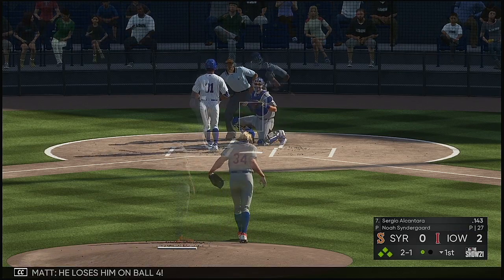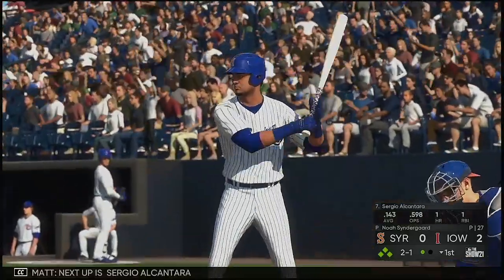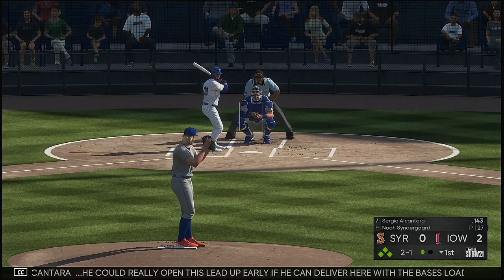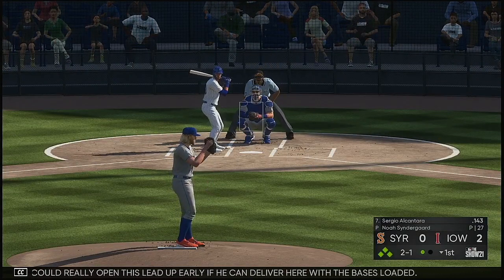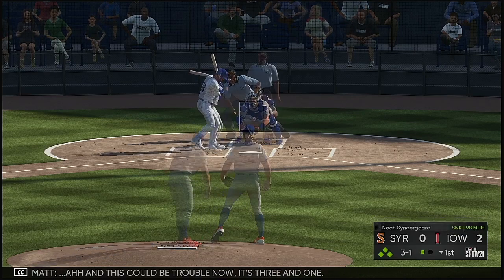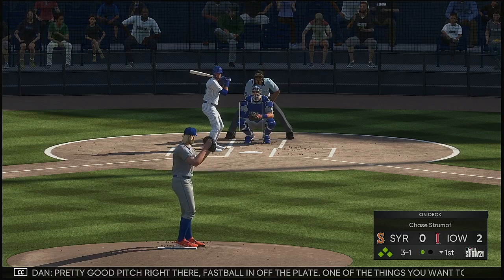He loses him on ball four. Next up is Sergio Alcantara. He could really open this lead up early if he can deliver here with the bases loaded. Alcantara. This could be trouble now. It's 3-1. Pretty good pitch right there.